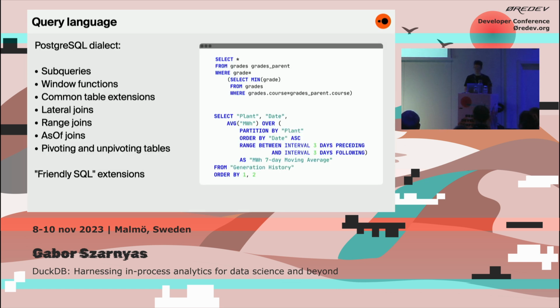So query language-wise, we did not pick an exotic custom SQL. We actually picked PostgreSQL, which is a widely understood dialect, and we tried to cover most of it. So we have subqueries, window functions, common table expressions, all sorts of exotic joins like lateral, range, and as-of joins, as well as the pivot and unpivot, as I've shown. And one thing that's really popular among our users is our so-called friendly SQL extensions, which is basically just saving a few keystrokes when you are doing interactive analytics.